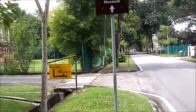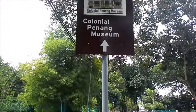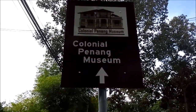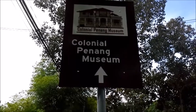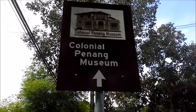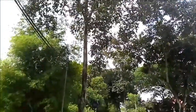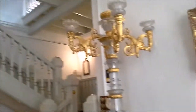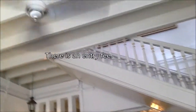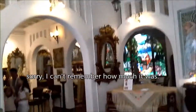Obviously, colonialism has had an influence. And up ahead, we will soon be arriving at the Colonial Penang Museum. Colonial Pinang Museum, I found out, is the way that they say it. Alright, I've come inside for the benefit of you, the viewer, because I care about you so much and your enlightenment. This is the Colonial Museum in Penang.